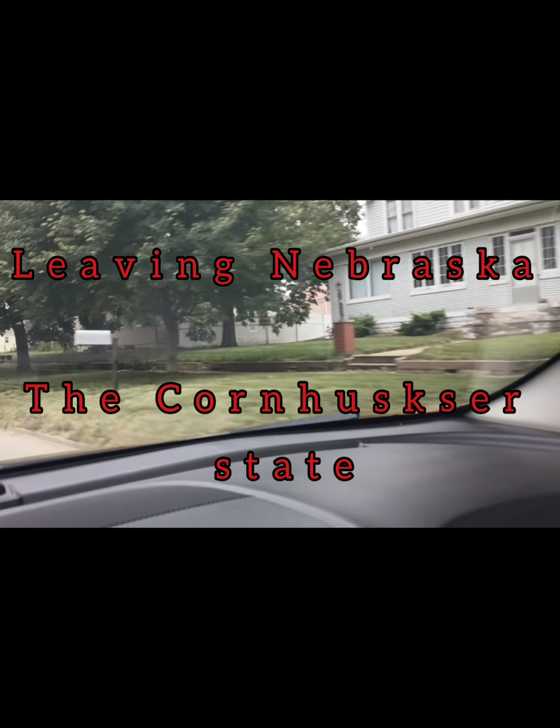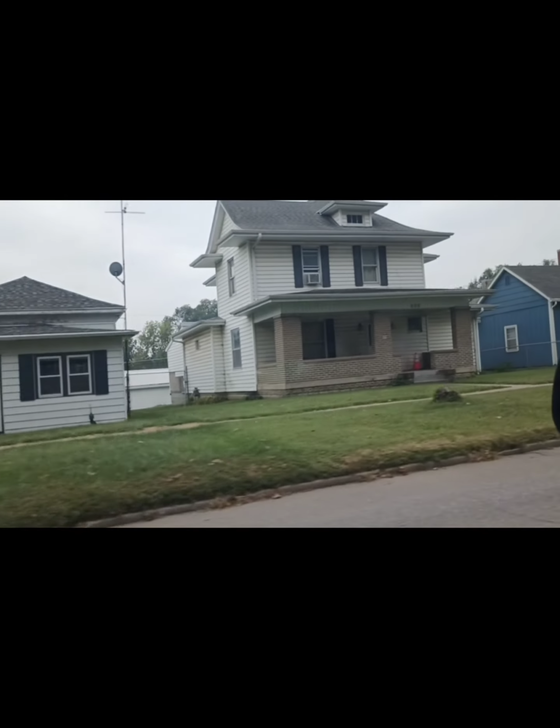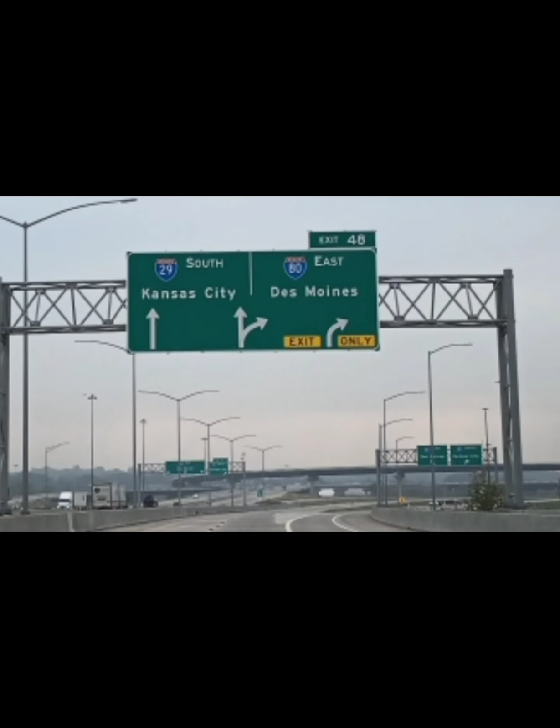Hello, everyone. Time to begin our four-day journey, first with a few looks of Nebraska and Iowa.